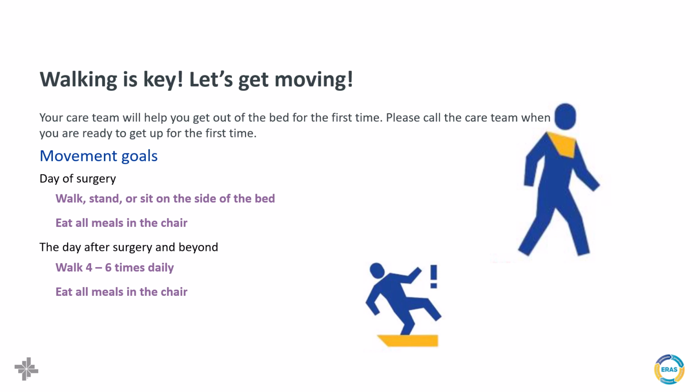The day after surgery, your goal is generally to walk 4 to 6 times a day and continue eating all your meals in the chair. The more that you do, the better. Each day, you'll progress and tolerate more activity.